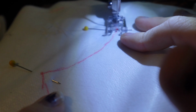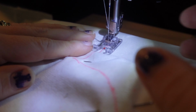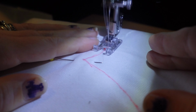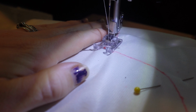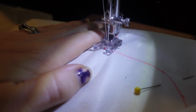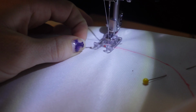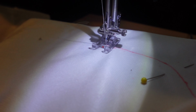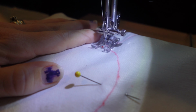All you do is trace about 40% of a circle, and then you're going to sew the fabric and the lining wrong sides out, right sides together. At that point, I'm going to do one little stitch just to give it a little bit more room to stretch, and then I'm going to continue sewing down that line.